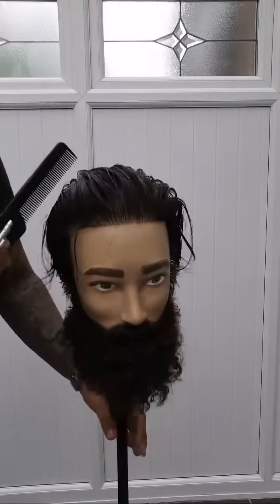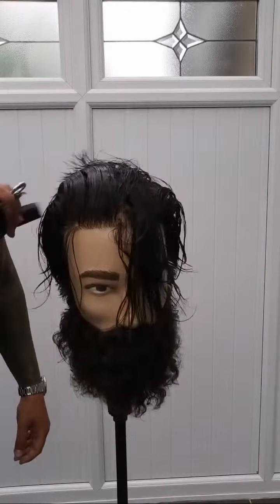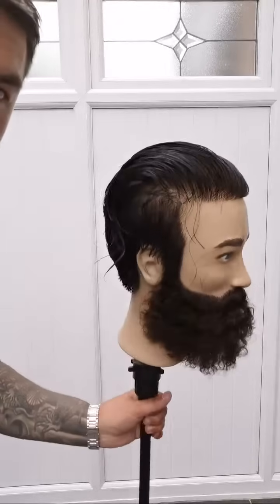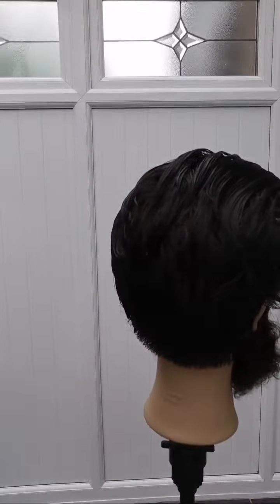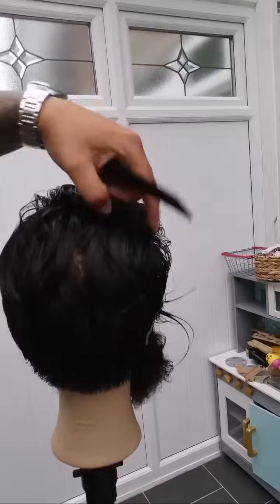Bring that forward. Look how long this fringe is. As it sweeps back, see, it connects to the crown. There's no step, there's no lines, there's no nothing. It's just a simple over direction. But you get movement because you've been taking sections from here up and then over directing. You get long bits, short bits flowing through it.